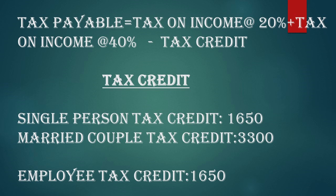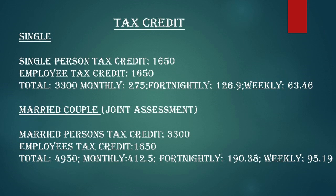Every employee gets a tax credit of €1,650 as personal tax credit and €1,650 as employee tax credit. If you are married, your personal tax credit is calculated as married couple tax credit, which is €3,300. So, in a year, you are eligible for €3,300 tax credit if you are single, which is a sum of single personal and employee tax credit. If you are married, you get €4,950 tax credit, which is the sum of married tax credit and employee tax credit. You might be eligible for additional tax credits. You can find more information about this on the Revenue website.